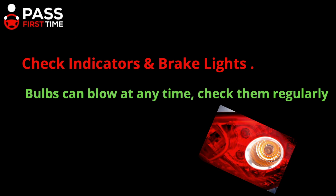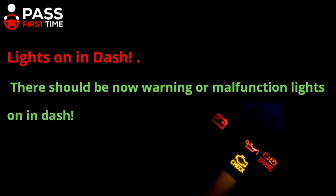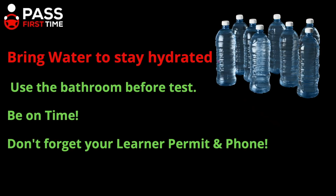Indicators and brake lights will be checked on every test. Bulbs can blow at any time, so make sure all your indicators and brake lights are working A-OK. From there we go to lights, this time inside the car. No warning lights on the dash. If you're in any doubt about a warning light, check it with your driving instructor or your mechanic.